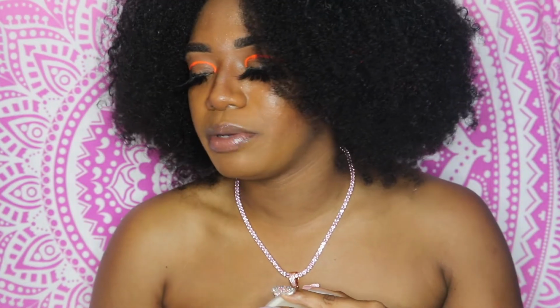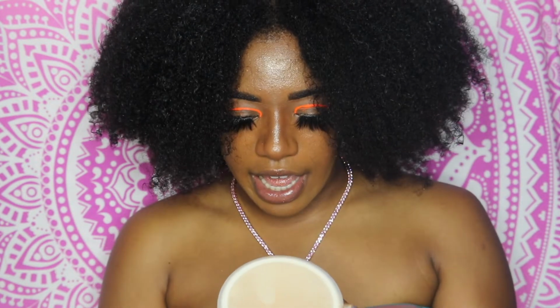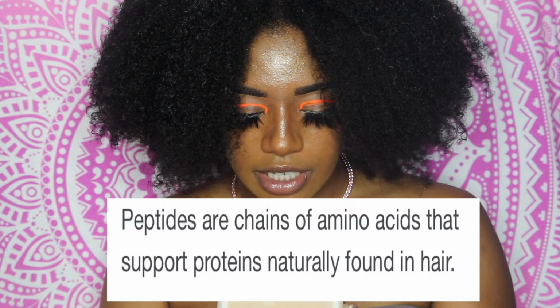It smells a little earthy, but it has that fresh, like shampoo and conditioner smell. I don't know how to explain it, but yeah. This smells good. It doesn't smell like garlic at all. It says that it's full of peptides, vitamins, and mineral salt.